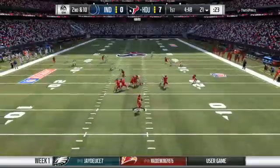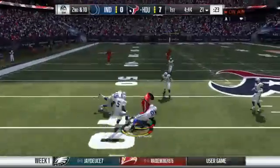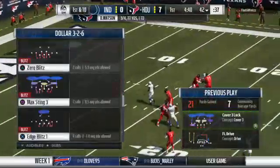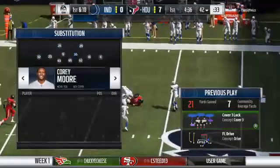Throwing again on 2nd and 10. Watson. Throwing left side. It's complete. And they're going to get this beyond the 40 before he's taken down. And a nice gain of 21 yards.